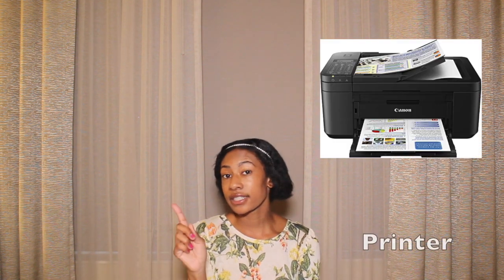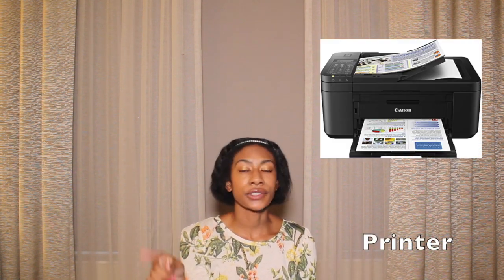A printer. This might not be a necessity if your school offers free printing. Some schools don't offer free printing and it costs money to print, which I'm paying enough in tuition. My printing should be free, but that's another conversation to have with the university.